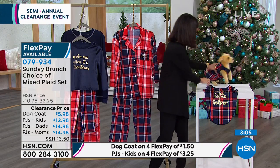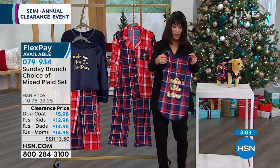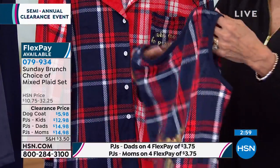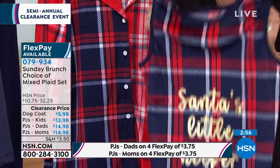And again, for this, sure. Right, and here's the dog sweater, so you can see the little dog sweater. So again, it just opens up. You just slip it right on the pup. Very easy, and everything goes in the washing machine, in the dryer.